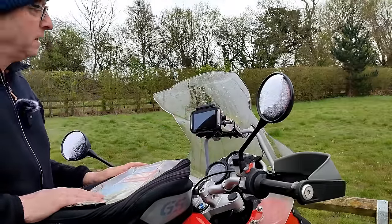I also have this big blue 28 watt solar charger. This is the model with the three USB ports. And this will easily put a decent charge into a smartphone, even on a cloudy day like this.